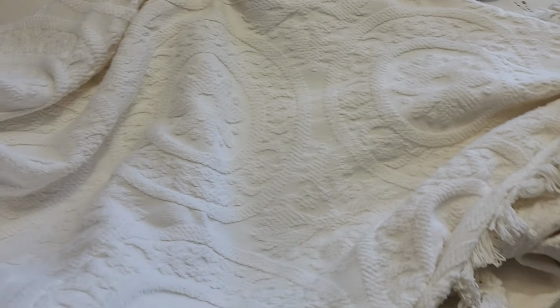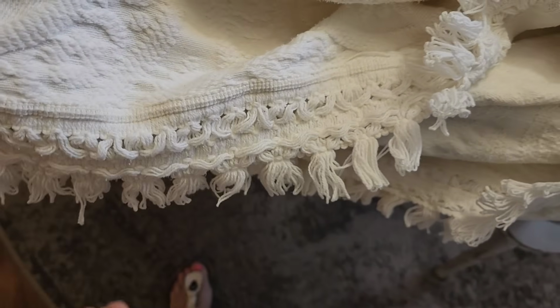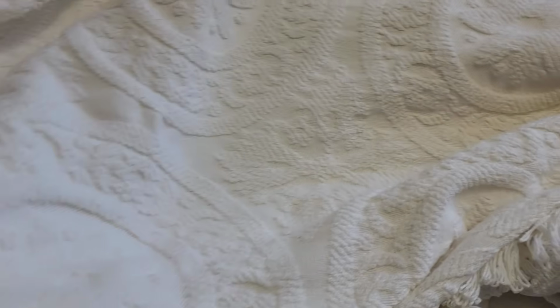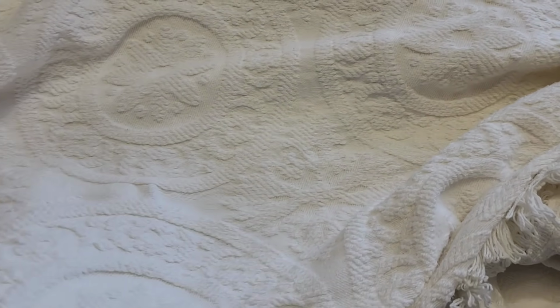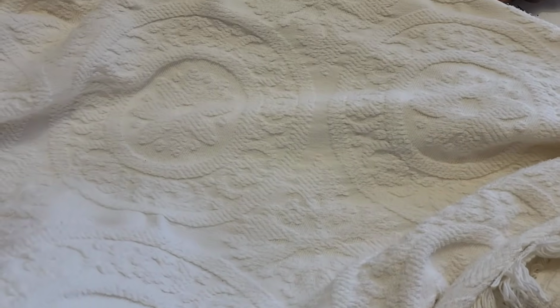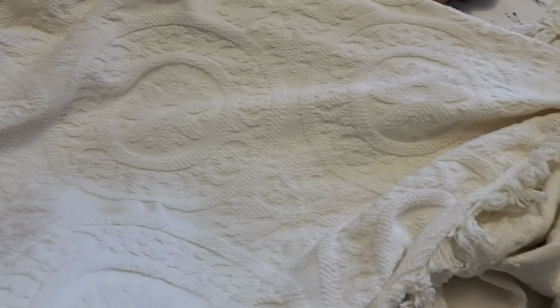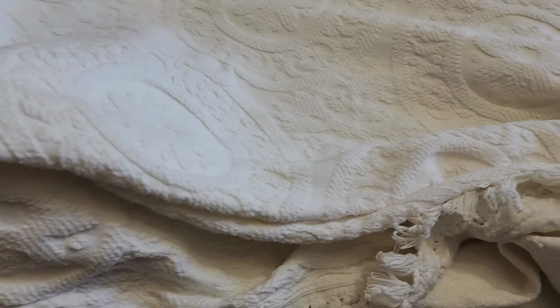And I laundered this beautiful matelassé, if I call it anything else. I don't know what to call it, but it's beautiful. Absolutely beautiful. No stains, no rips, nothing. And I got this for $8, and I just think it's absolutely beautiful. So it's a large size. I can't wait to put it on the bed and see it.